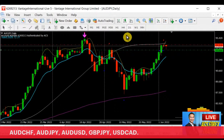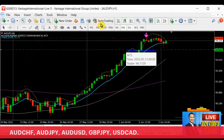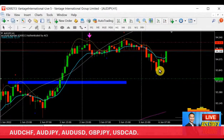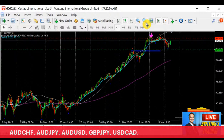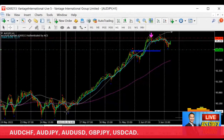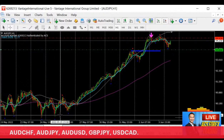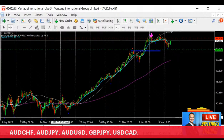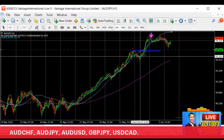Okay, so over here, let's take a look at Aussie Yen. Right now, as we zoom out, we can see it is a double bottom. It still stays within the double bottom and continues to move up.